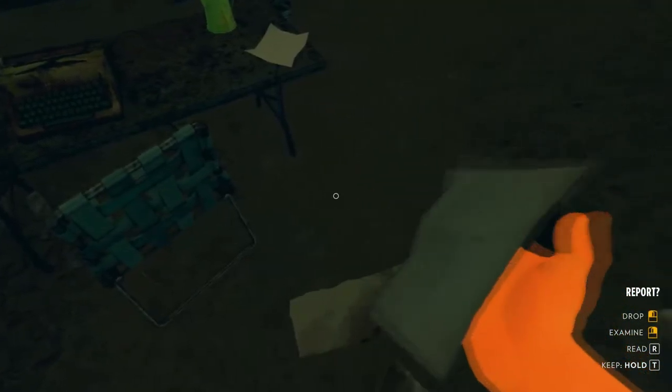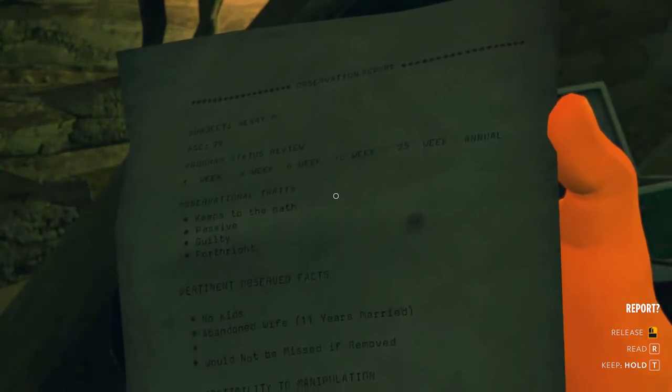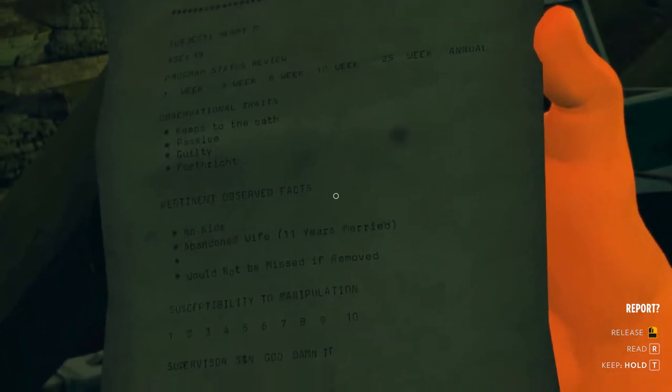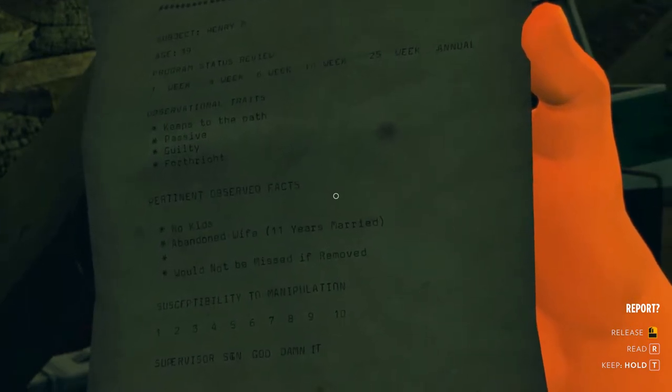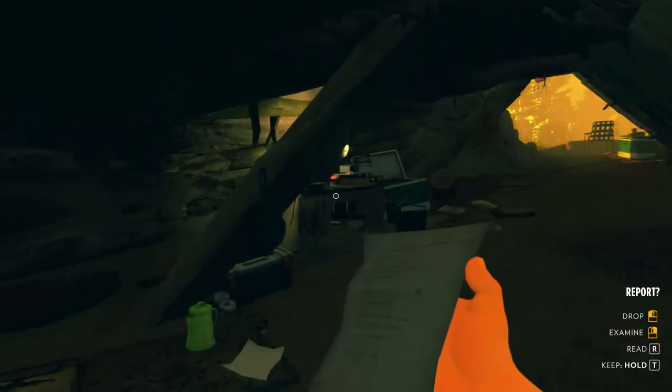Report? Henry M. Observational traits: keeps to the path. Passive, guilty, forthright. Pertinent observed facts: no kids, abandoned wife, 11 years married, would not be missed if removed. Supervisor sign, goddammit. Okay.